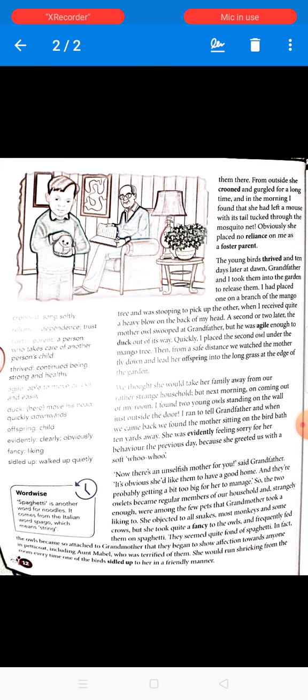Obviously, she placed no reliance on me as a foster parent. So the mother owl was not very sure whether these baby owls were fed or not, because the mother bird did not trust the author and his grandfather. So that is why she left a dead mouse tucked inside the mosquito net for the baby birds, the baby spotted owlets, to eat.